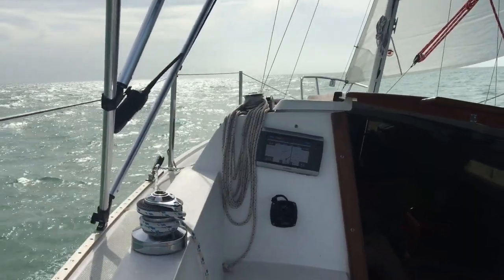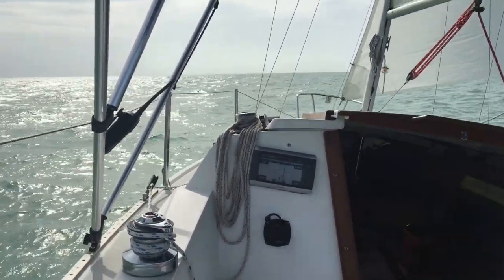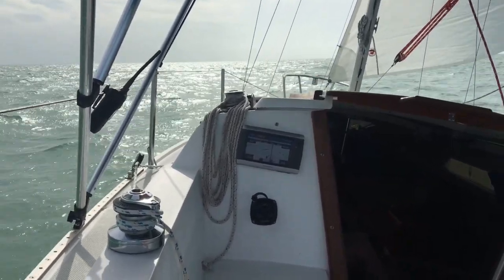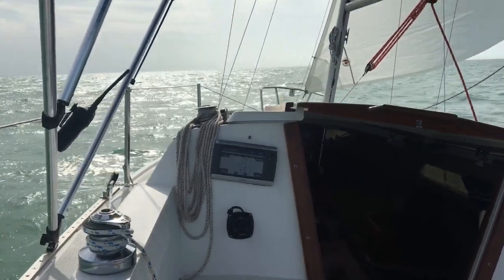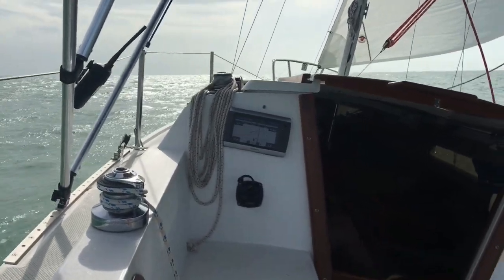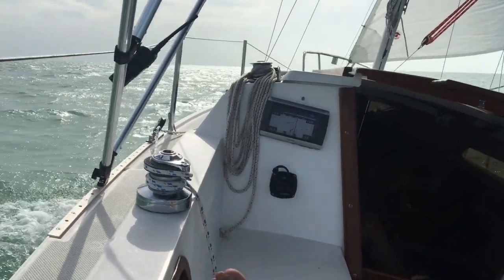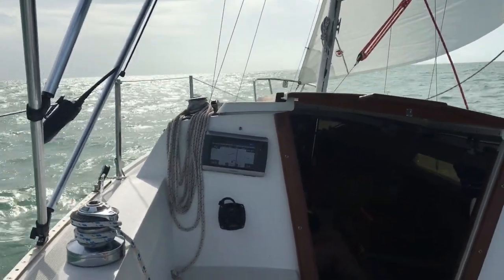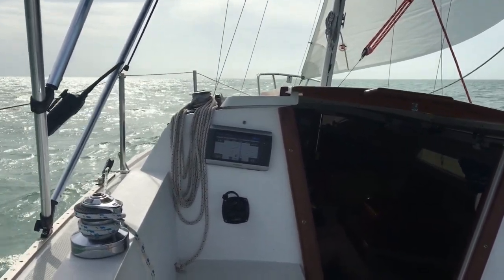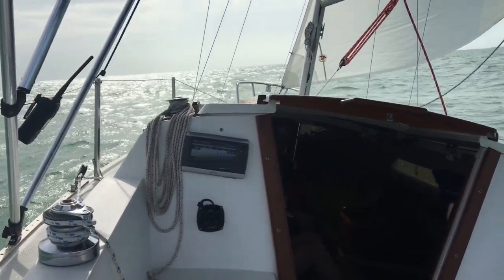Well, it's 2 p.m. The wind's picked up a bit. Waves have picked up a little bit. We're making 5.4 knots, 5.5 knots probably average right now. I'm gonna say we probably have 14, 15 knot wind. We're still under the same canvas, full main, working jib. If it picks up any more than this, I'll probably reef. But 87 miles to go. We're practically there.